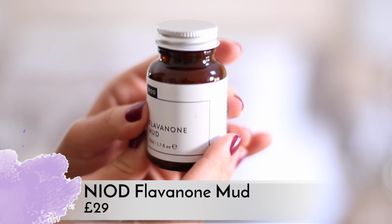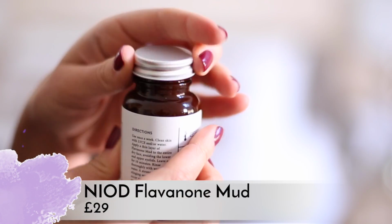There are two other ones that I wanted to talk about, NIOD being the first one, because their mud mask is the best mud mask I've ever used. It's amazing. I've been using this since probably November, actually I think maybe October. It's their Flavanone Mud. And this is what I mean about the fact that their products are very confusing, because they don't say what they do.